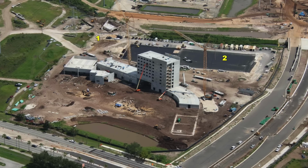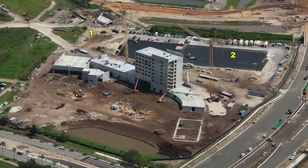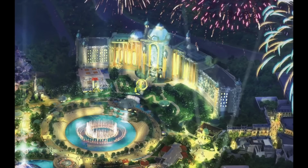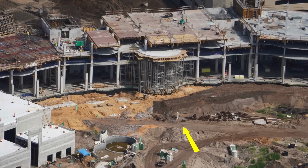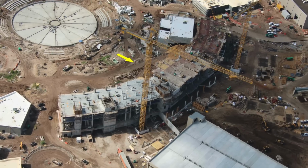The second hotel has been seeing lots of progress since the last time we looked at it, and this one is believed to be called Universal Terra Nova Resort. The hotel that is going to be inside Epic Universe. Yes, if you're not familiar with this, there is going to be a hotel inside of Epic Universe, and the progress in this one has been much slower, and in the front of the hotel we can see a building that will end up being a restaurant.